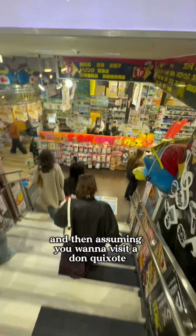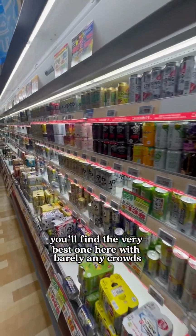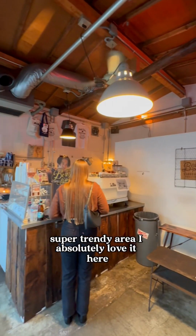And then assuming you want to visit a Don Quixote, you'll find the very best one here with barely any crowds. And then we're going to head over to Shimokitazawa for some vintage shopping. Super trendy area. I absolutely love it here.